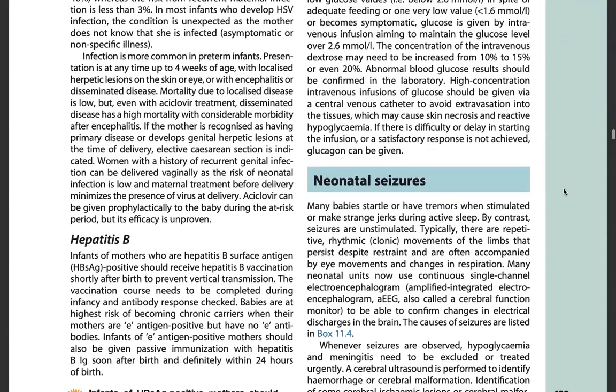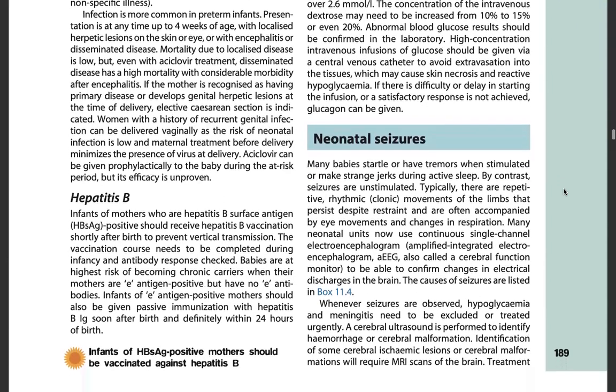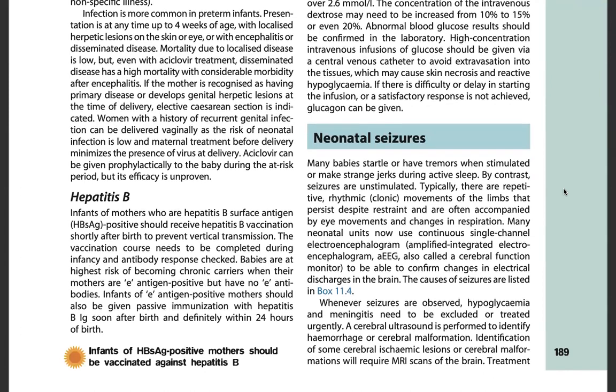Neonatal seizures. Many babies start to have tremors when stimulated or make strange jerks during active sleep. By contrast, seizures are unstimulated.